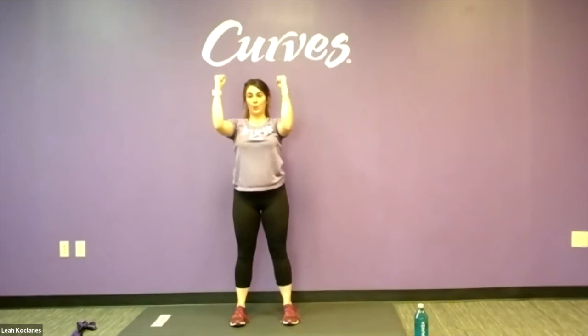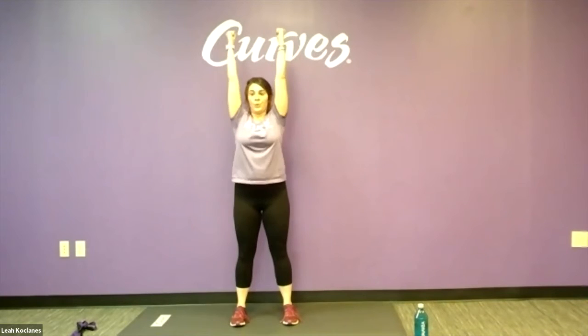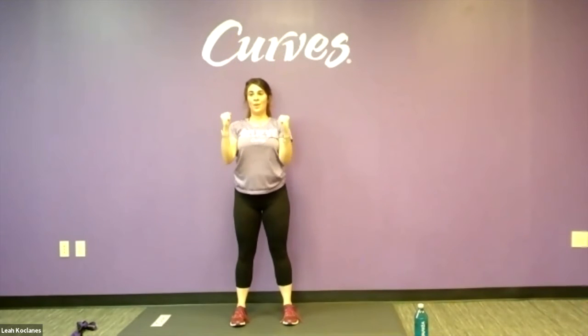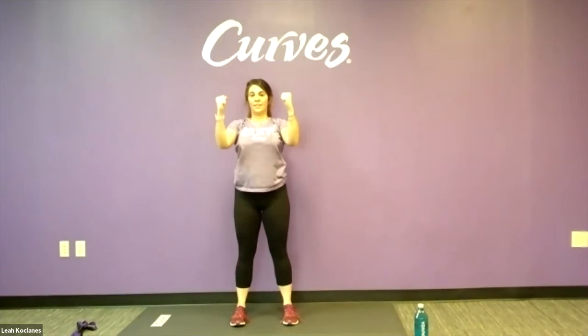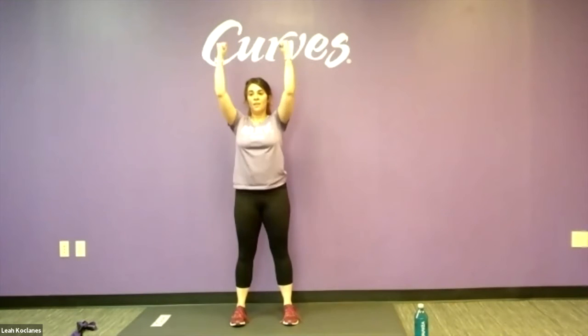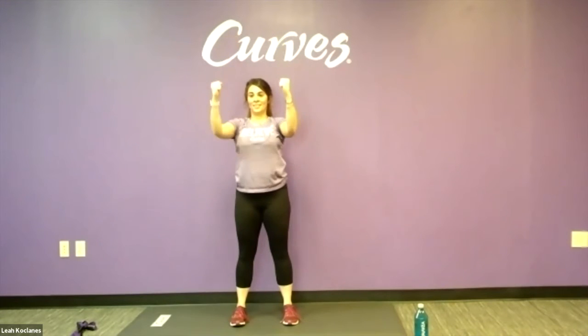Remember, you're going to pretend you've got 5-pound weights in your hands. Resist that movement on the way up. Resist it on the way down like you're lowering that 5-pound weight in each hand. Keep your core engaged and your shoulders relaxed to maintain a nice neutral posture.